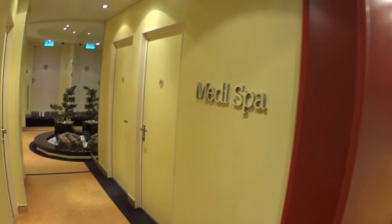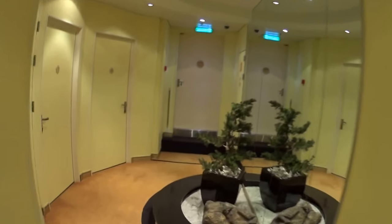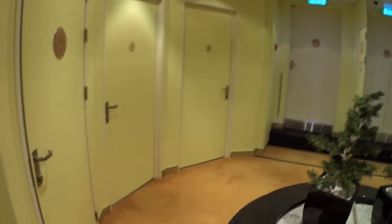This is the Medi Spa area. Alright, this is the bathing suite and the spa area. Two people max, no running or jumping. And this is a pay-for experience.